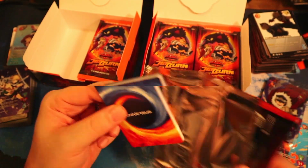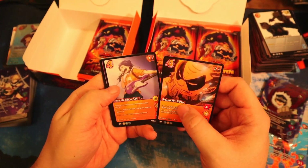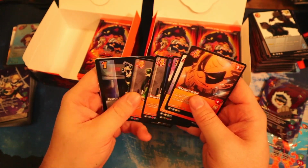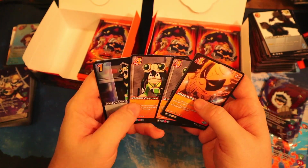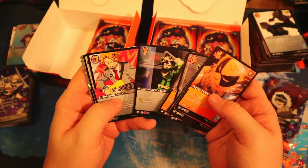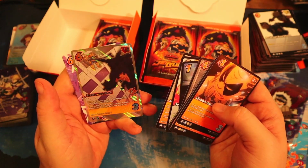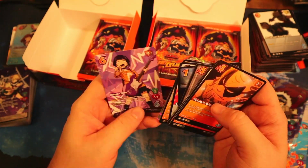Got that high-end Nomu action. Velocity Rush there. Air Force Blast. What? Really? That's wild. What are the chances of getting 2 of the same card like that? And then Stretching Slam. And there we go. There's Juro. The second Juro we've had.